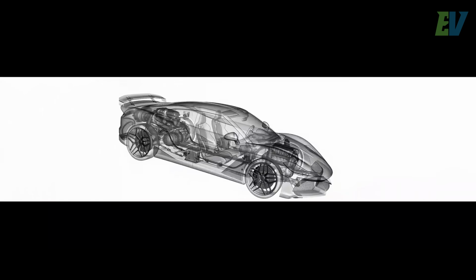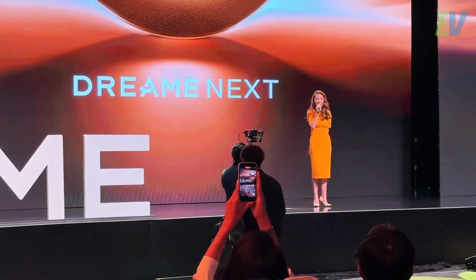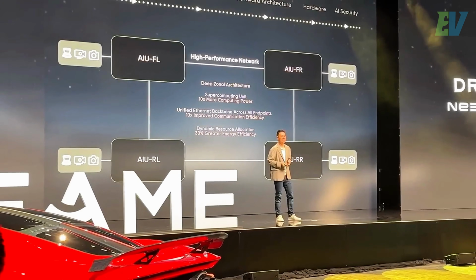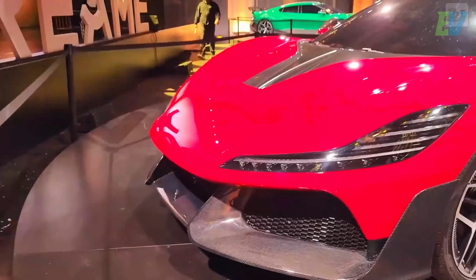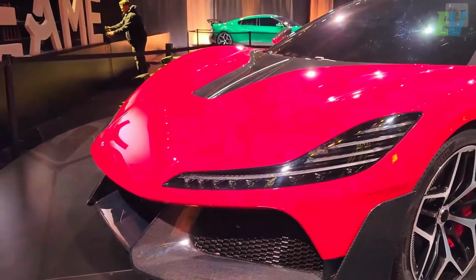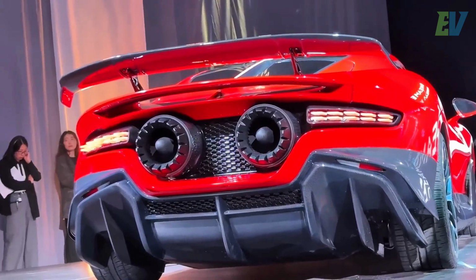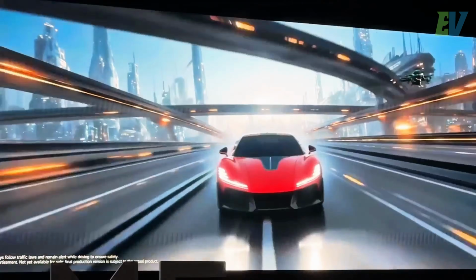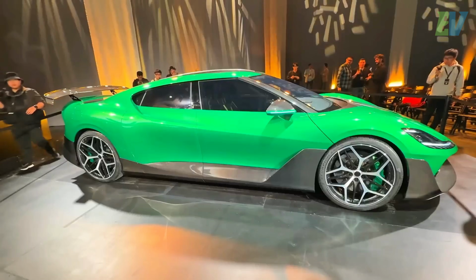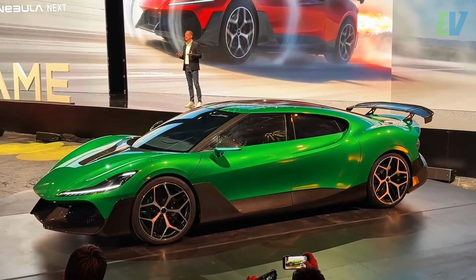At the center of the car is a solid-state battery system. Unlike traditional lithium-ion batteries that use flammable liquid electrolytes, solid-state batteries use dense ceramic-style materials that are safer, lighter, and dramatically more energy efficient. The result is higher energy density, lower weight, and much better stability under extreme acceleration, which means the battery can dump enormous amounts of power instantly without overheating or suffering major voltage drops. For a hypercar chasing impossible acceleration numbers, that changes everything.